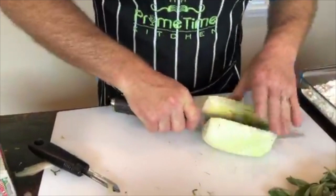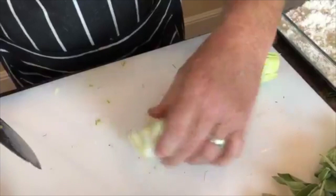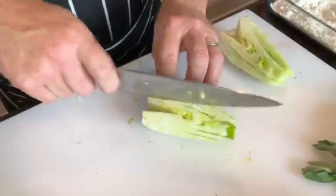Then we're going to come right down the middle. See this little notch right here? Just run a knife there and there. We want to get that little core out of there because it's hard and it's not going to cook as well. You're not going to get poisoned, though. And then we want to split that right down the center again.